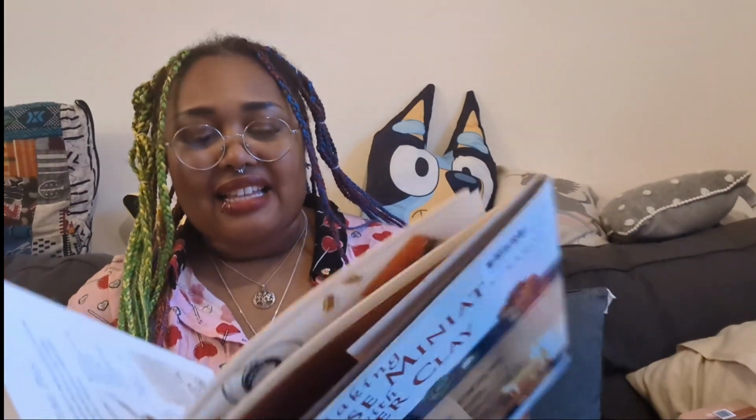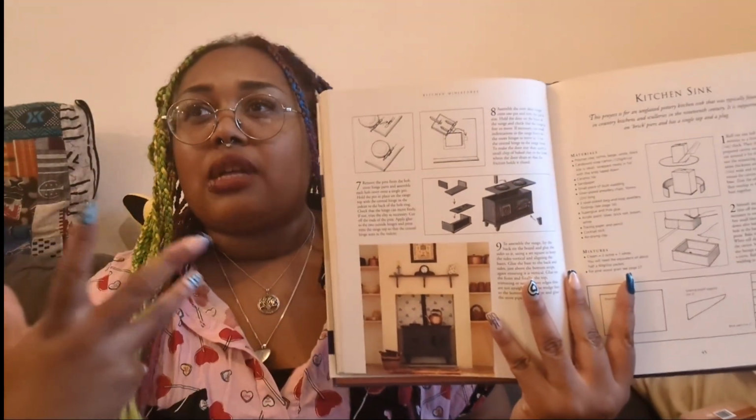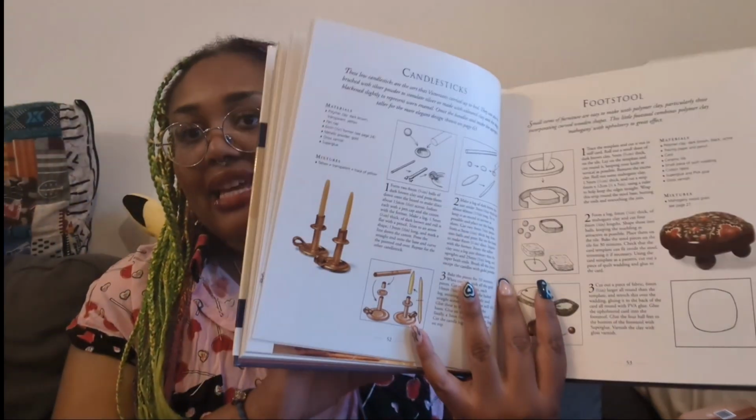Lastly, I got this really cute book called Making Doll's House Miniatures with polymer clay. I like anything miniature. It's super adorable, like collecting things like that, so I thought this would be super cute for making my own little bits and bobs. Don't know if I'd ever utilize it anytime soon, but I do have quite a few Doll's House pieces that I want to not upcycle because they're brand new. I haven't used them yet, but to fit the theme of what I have in mind for my Doll's House, I want to edit them, and by that I mean paint on them and create the texture and the color that I'm after. So this might give me some ideas for that.